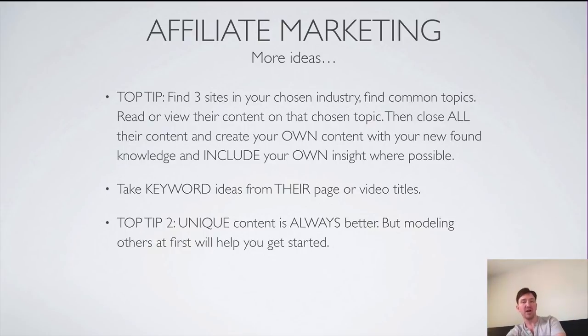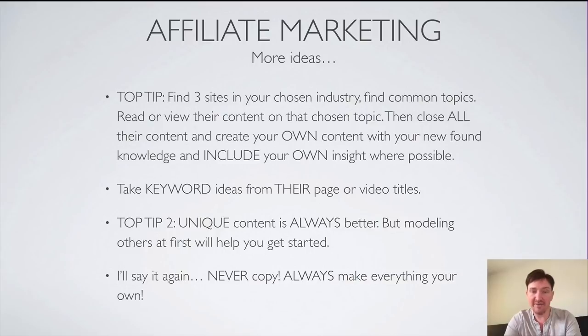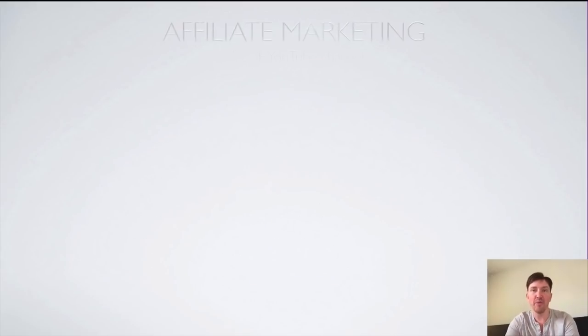Top tip number 2, unique content is always better, but modeling others at first will help you get started. Okay, so model, don't copy. And I'll say it again, never copy. Always make everything your own.